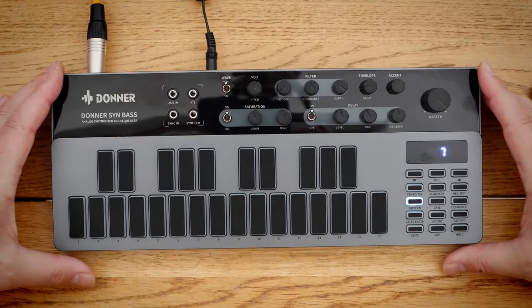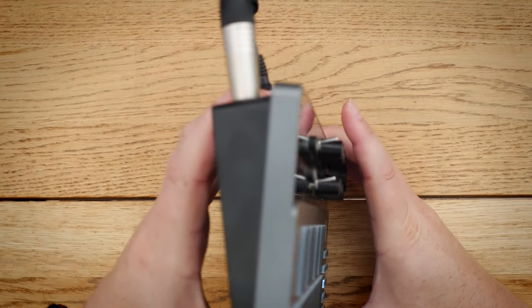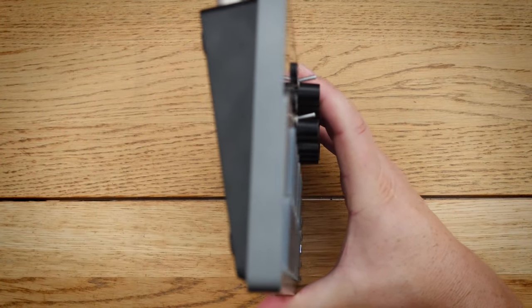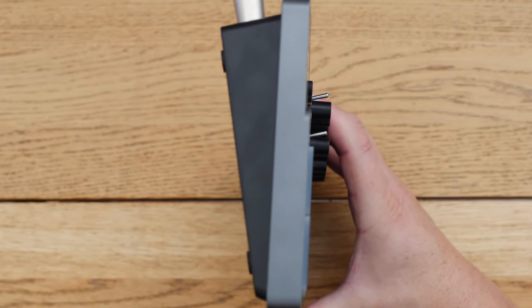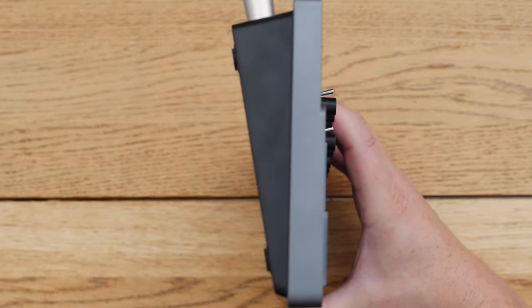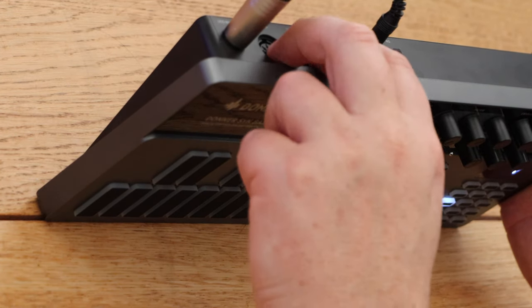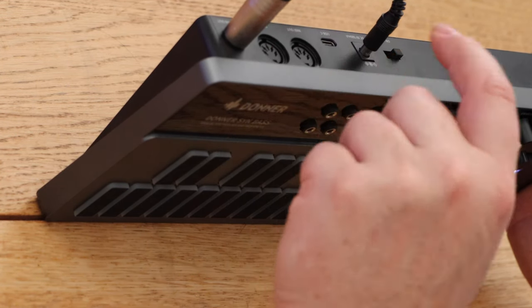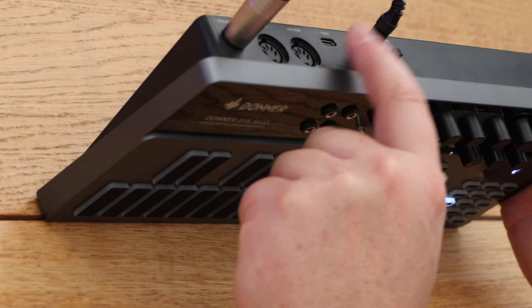I did think it had a battery compartment because it's at a slight angle. Let's try and focus that. You can see it's at an angle, and I thought there was room for batteries here. But that was the design choice, so that we can have the MIDI in and the MIDI out, full 5-pin DIN at the back. We've got USB-C, which is used for MIDI and for updating as well on the app, which I'll show in a minute.